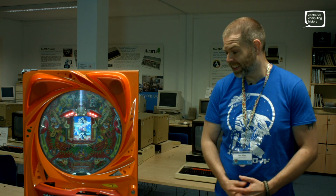Alright, so that's our Pachinko machine. If you ever find yourself in Japan, you're never more than 18 feet away from one of these machines anyway, so have a go, enjoy yourself, and let us know how you get on.